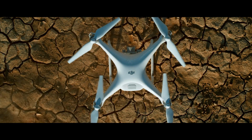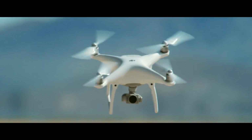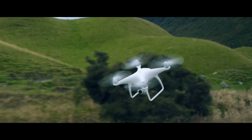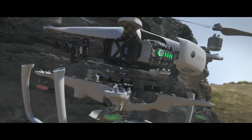In 2015, DJI alone broke new ground in sensory systems and intelligence. Now, those advancements have been united with our newest quadcopter, the Phantom 4. A new sensory network is at the heart of the Phantom 4's obstacle avoidance system.